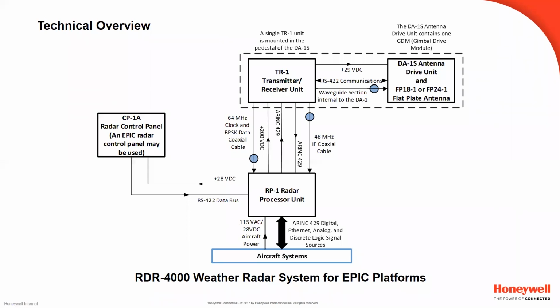Now, unlike our earlier radar systems, there were two types. If you've had a system, for instance, that's Honeywell, a Primus 660 or Primus 880, nothing new there, the transmitter and receiver unit were all in one component that was inside the radome. So in the 4000 system, we've split off the major processing and control functions as a separate radar processor in the e-bay.